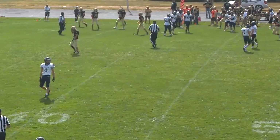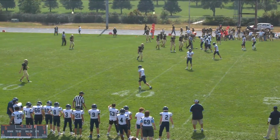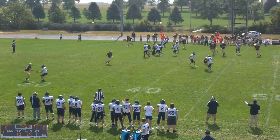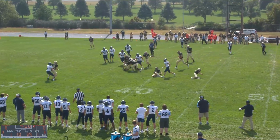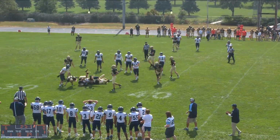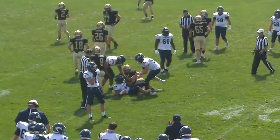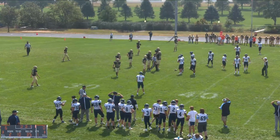Pass complete to number 14, Zenon Zach. Tackle led at the Monarch 39-yard line. Second down and six, ball up to the 35-yard line.